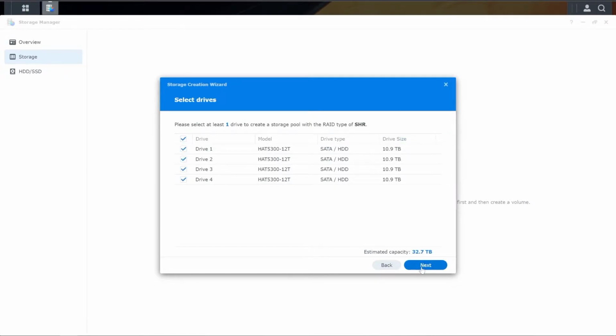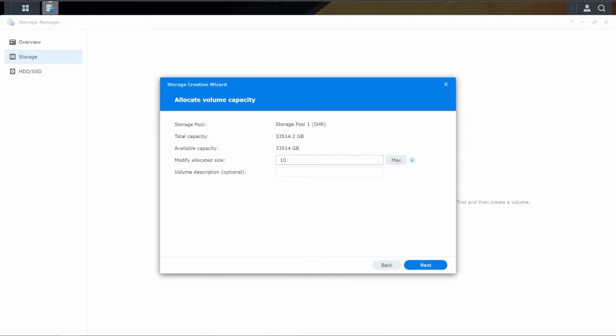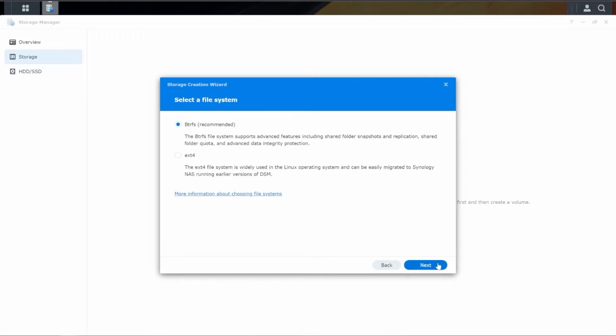Here you can select how many drives you want to create for this storage pool. I'm going to choose all the drives. Next. Now you can set how much storage capacity to allocate for your volume. Here we will create a single volume for my NAS, so I'm going to max it out. Select a file system. We usually recommend BTRFS. It is space efficient and allows you to do snapshot protection, which we will mention in the following session. So hit Next.